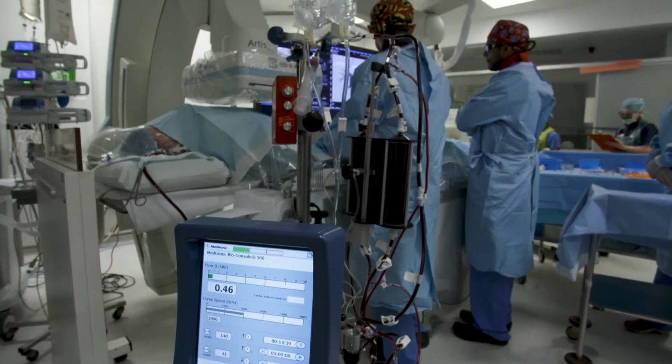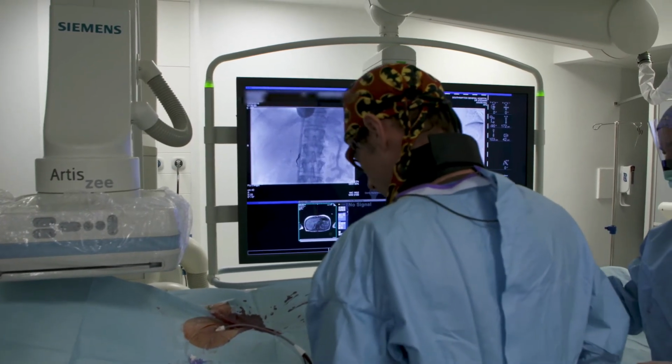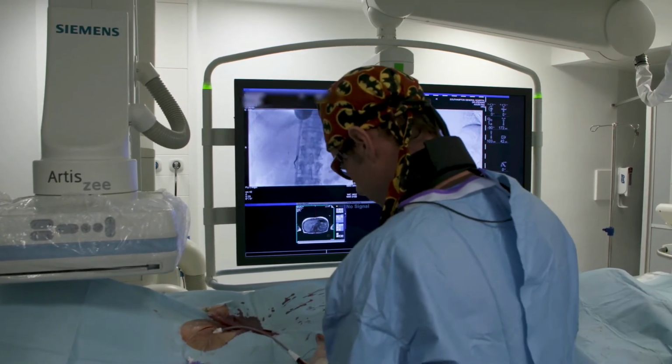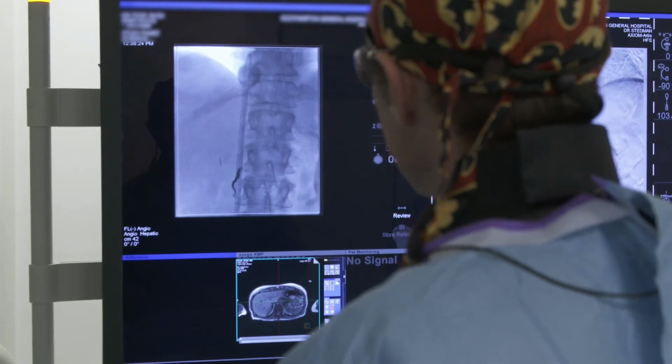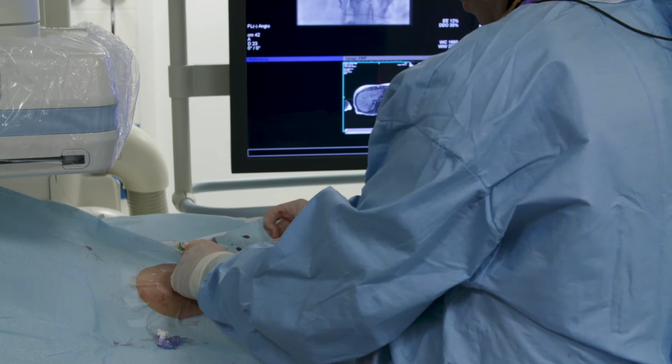So we keep the filtering circuit going for 30 minutes after the infusion, to make sure all that chemotherapy is out. So at the end, we now take the balloons down. I'm taking down the bottom balloon, and now the top balloon. We should start getting some return. And then I'm going to pull those catheters out.